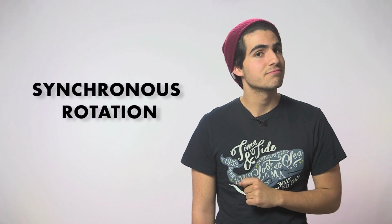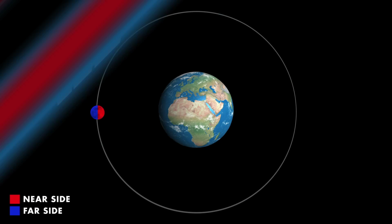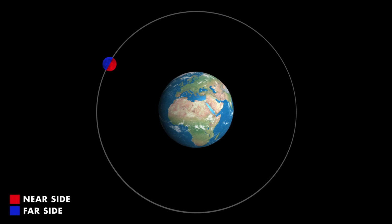Well, the answer is something that scientists call synchronous rotation. It sounds exciting. What actually happens with the moon is that it rotates around its own axis at the same time that it completes an orbit around the Earth, which takes around 27.3 days. As you can clearly see in this case, no matter where you are on Earth, you're always going to see the same face of the moon.